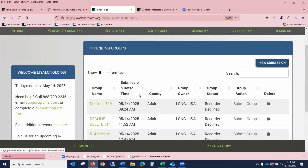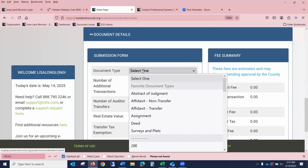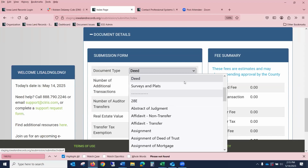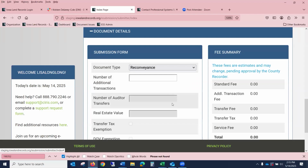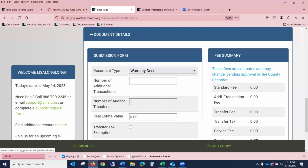Okay, so you've got your group created. It's empty. It's kind of like addressing the envelope to go to the recorder. And then you're going to start adding documents to the group, right? So the first is a deed. So you see that that drops down. Some of these have been used a lot, so they've come to the top. But so here's the drop down. It will go down to the warranty deed.